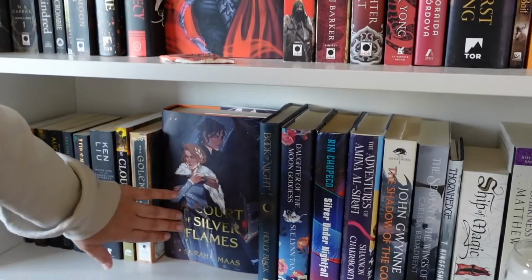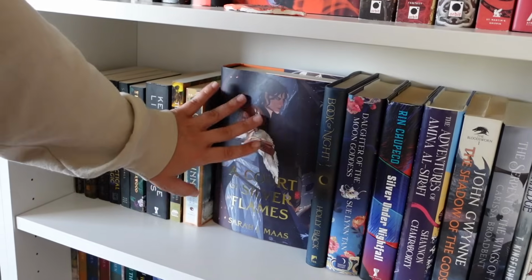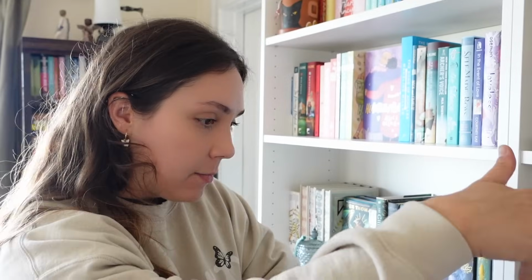Of course I have to show off Nesta and Cassian because they're my babies, my boos. I also don't have any of these books on the shelves either because I'm essentially going to be putting most of my completed series that I own in my room because I know I won't be reaching for those as much. So those are going to go more in my room where I won't really need them that much, but of course the cute ones can go out here.